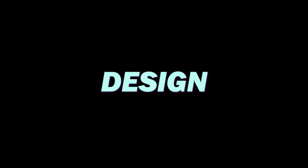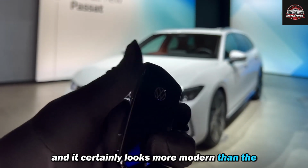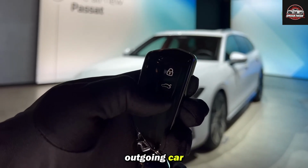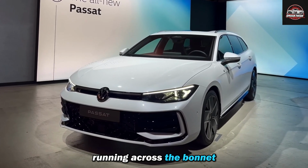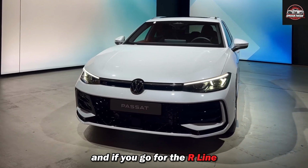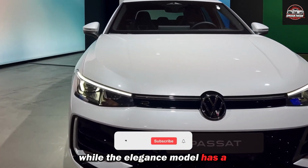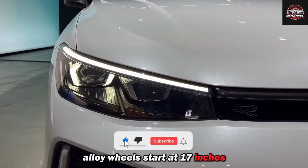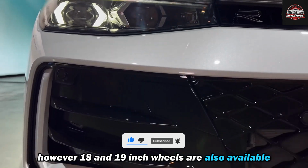Design. The new Volkswagen Passat has been given a complete makeover, and it certainly looks more modern than the outgoing car. Up front, you have some slim headlights with an LED strip running across the bonnet, similar to what you get on the Volkswagen ID.7. And if you go for the R-Line, you get a deeper front bumper for a more sporty look, while the Elegance model has a more subtle appearance. Alloy wheels start at 17 inches, however, 18 and 19-inch wheels are also available.